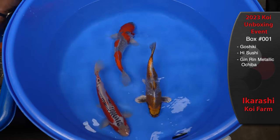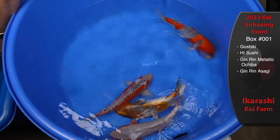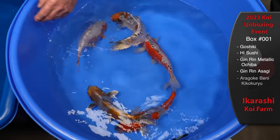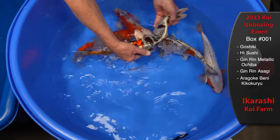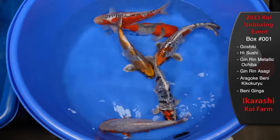A Ginrin Metallic Ochiba. Now we have a Ginrin Asagi. Really nice, beautiful, clean head on this one. An Arigako Beni Kikokuru. The Arigako is going to be the large dragon scales that you'll see on this fish. And finally, a Beni Ginga.